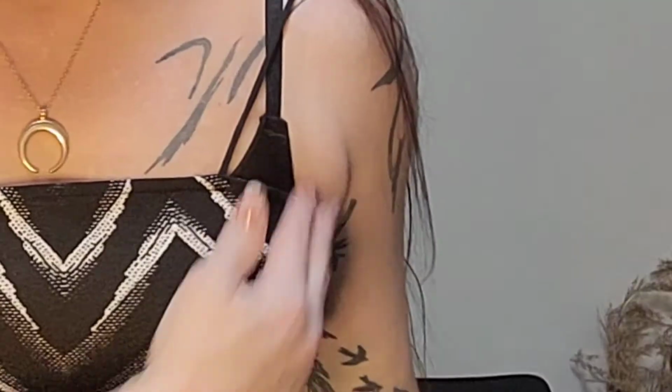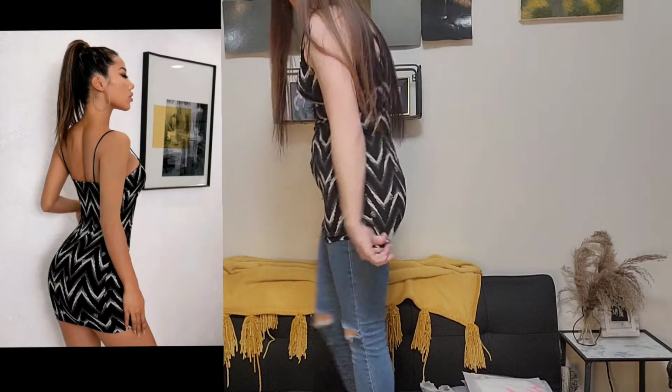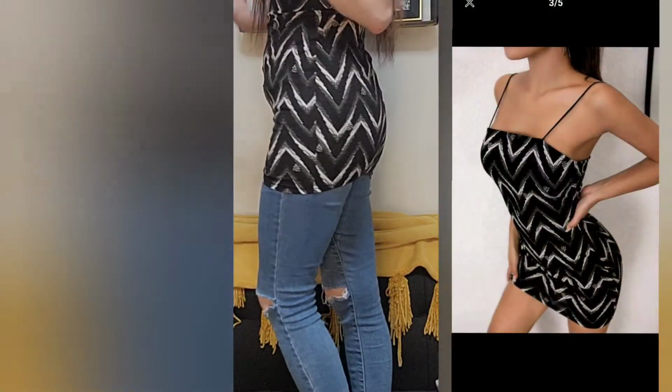All right, and here is this one. So this is one I should have sized up on. It's very tight, like uncomfortably tight. It does this little arm thing where it like, I don't know, maybe without a bra on it would be better, but I don't hate it. I don't hate it, let's just say that. Yes, I left my pants on because it's also super short. So pulling it down, it just covers my butt.